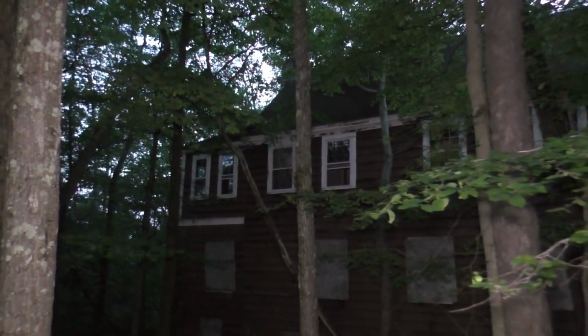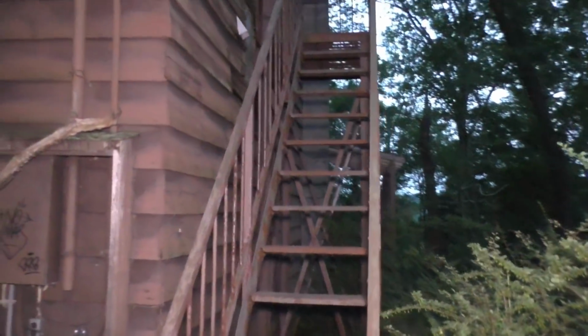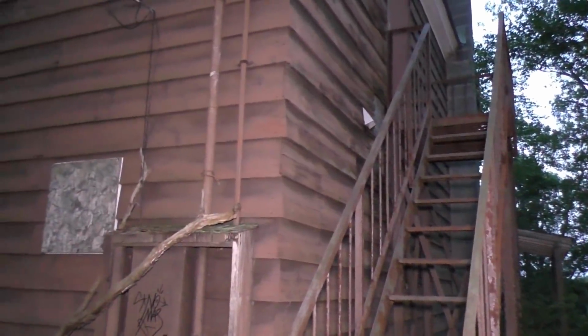It's a large house. It's almost like a fire escape or a private entrance.